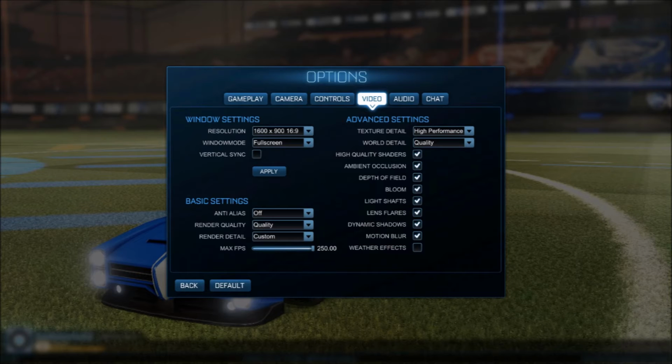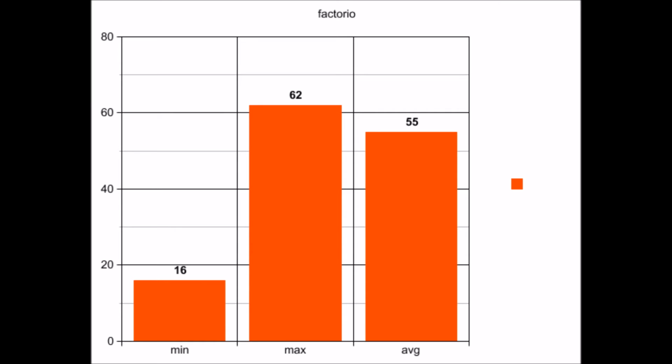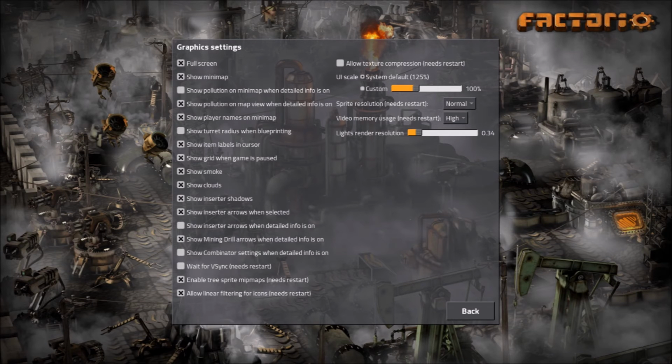Here are the settings for Rocket League. The next benchmark we have is from a game called Factorio. It normally runs at 60 FPS the entire time. So to push the system a little bit more, I lit the entire factory on fire. There's the results from that. And here's the graphical settings.